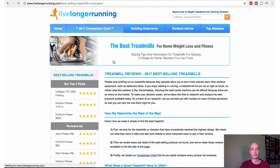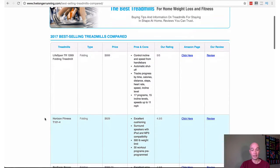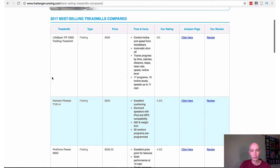So let's look at their comparison chart. In the Amazon affiliate game, we like to have charts, and I'll say I like the style of their chart. They put a little care into it, so that's kind of cool. And they have a link to Amazon, right? So they link it up to Amazon here, and then their actual review is here. So that's kind of nice. People can check it out on Amazon, or they can look at the review.